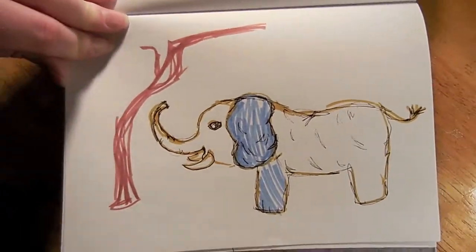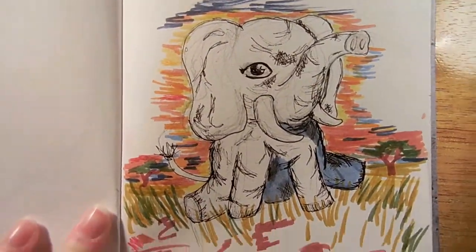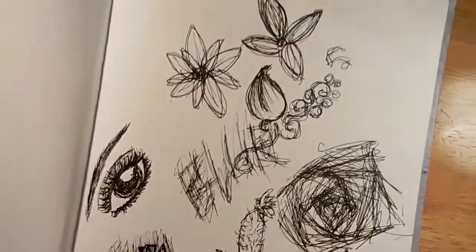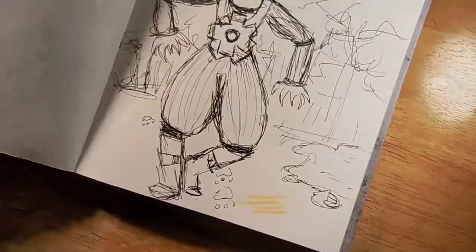This is an elephant concept, bad. And this is another elephant concept. And I do have a video for what this one actually ended up turning out as. And this is just some ink doodle. As you can see, I wrote ink there.